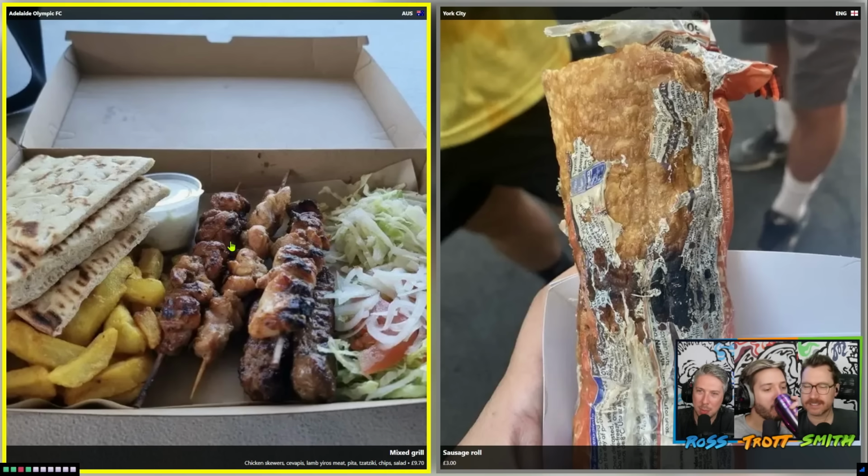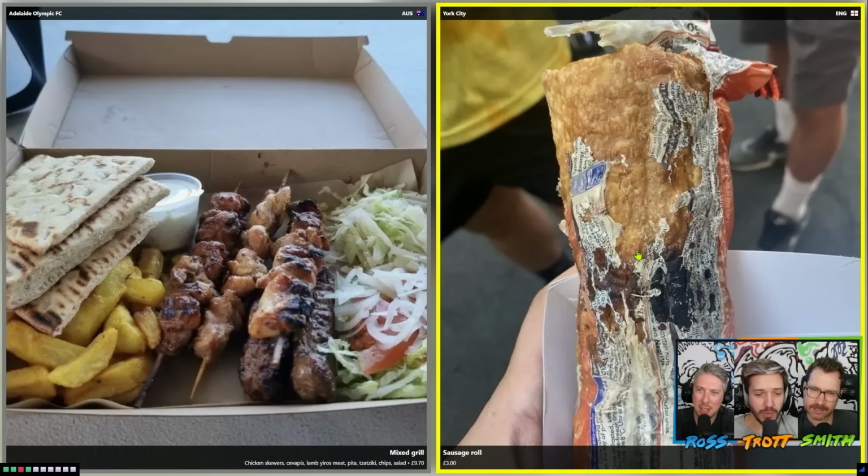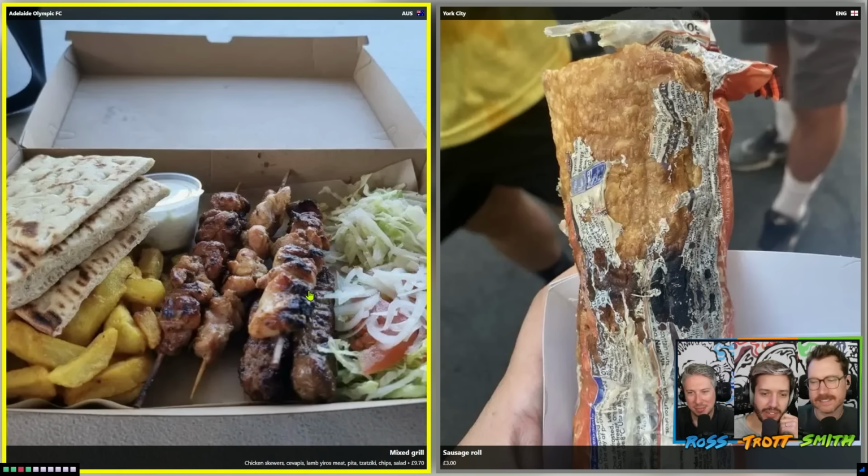Some people are saying it's newspaper. I'm pretty sure it's plastic. Doesn't it look like plastic at the top? That is plastic. That is the wrapper. It was microwaved or cooked in the plastic. It's melted in on itself, you know, when it forms like dollops and stuff. They can't have sold that. Surely not. No way. Definitely not. They brought that in. That's a troll. That's a York City home sausage roll.